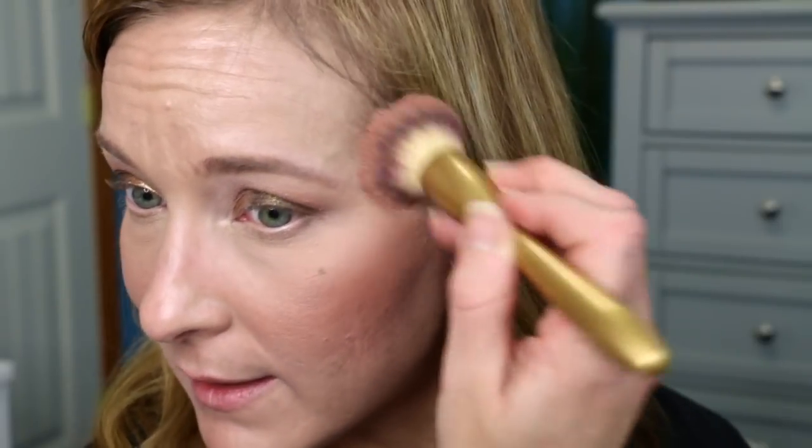I love this blush. It's not really, like I said, supposed to be a blush. They call it a bronzer, but I don't use it as a bronzer because I think it just looks beautiful as a blush. It looks like summertime, in my opinion.